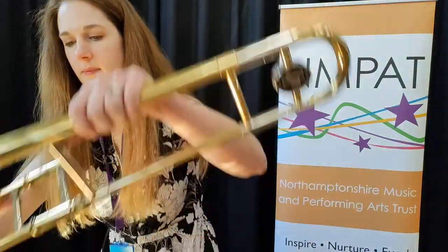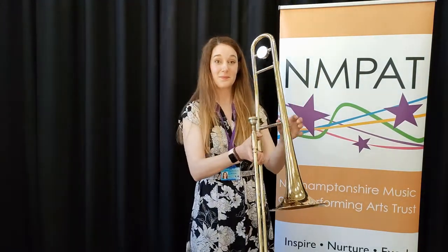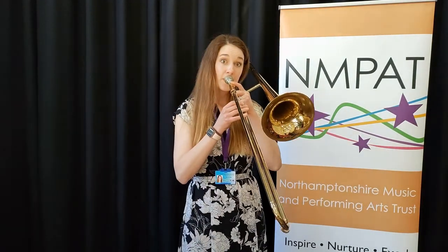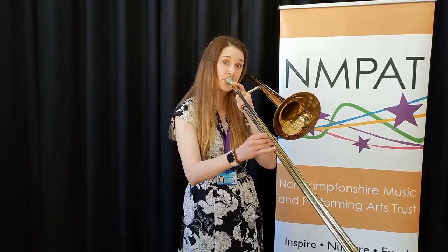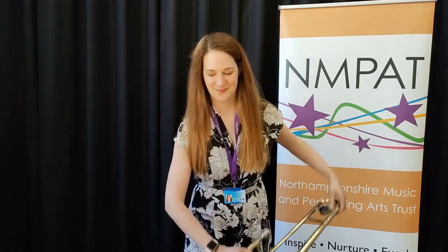We said that one of the brass instruments doesn't have any valves, and it's this next one we're going to see. It's called the trombone. The trombone has a slide instead. Let's have a look at the slide, and let's have a listen to the trombone. What a cool sound that was!